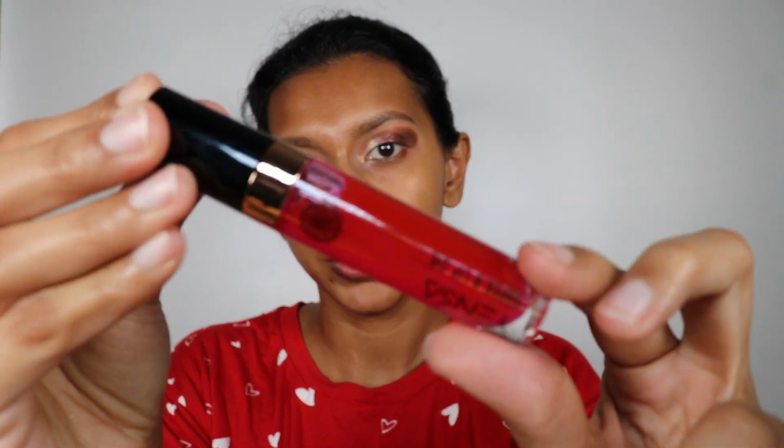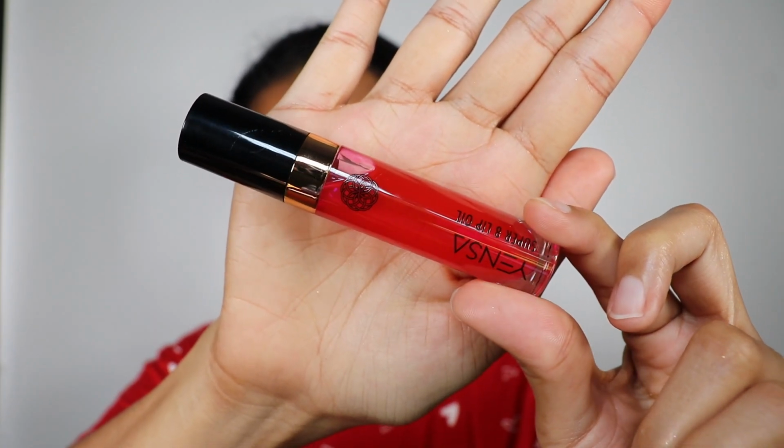So without further ado, I just want to show you the products that I have received. So Yensa has sent me a Super 8 lip oil, so that's this over here. Let's take a look at every single product that they've sent me, because they have sent over, I think, about 7 or 6 of them. Yeah, they've sent 6. Alright, so this is the Yensa Super 8 lip oil. It's really pretty. It's such a gorgeous shade. We're going to be using all of these products on my face, by the way.